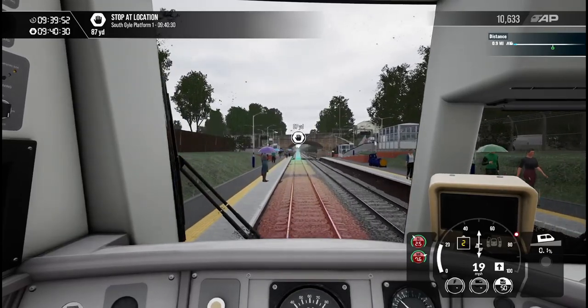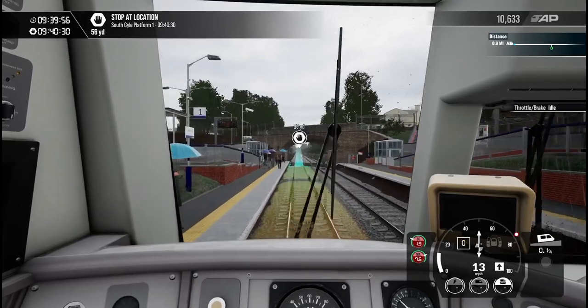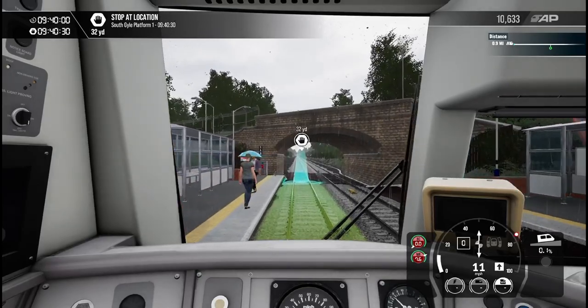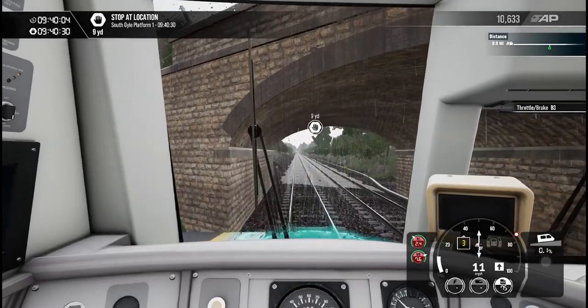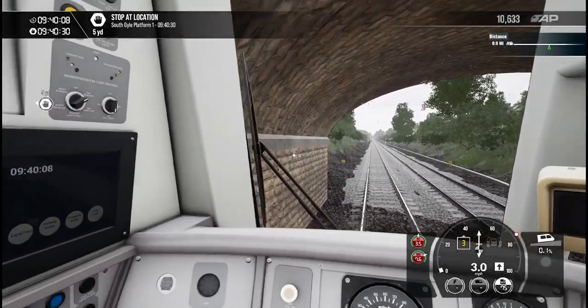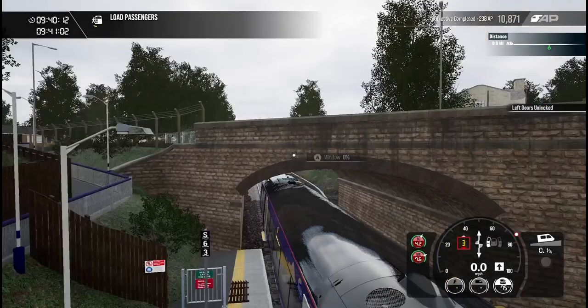Here we are, South Gyle, ladies and gentlemen. Stopping right at the end of the platform. Ooh, we shot that. By a lot, do you think?